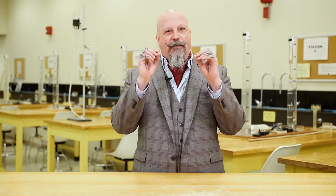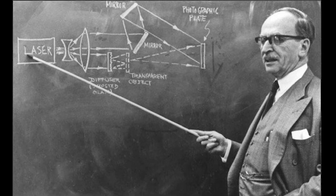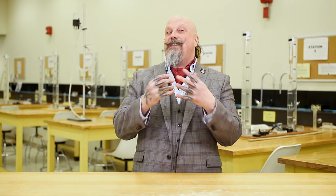In theory, if you could just generate the photons, you wouldn't even need to have the object there at all. And that's the idea behind a hologram. Scientists began working on holograms back in the 1940s, but it wasn't until the advent of the laser in the 60s that we were able to actually be successful in creating them.